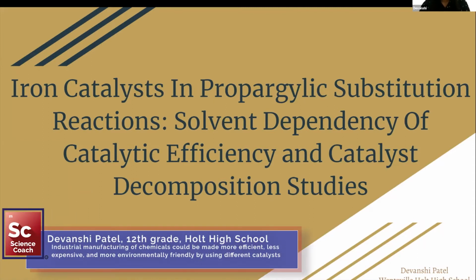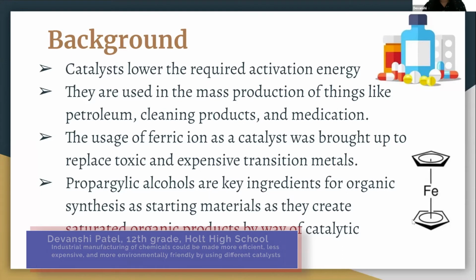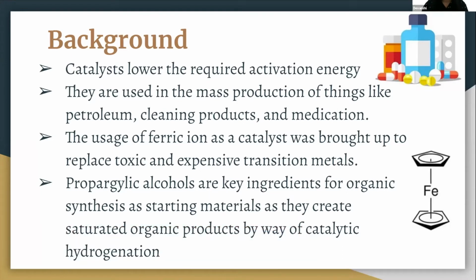I'm a senior at Wentzville Holt High School, and my research this year was on increasing the efficiency of iron catalyst reactions. Now, catalysts are anything that are used to speed up reactions, and they do that by lowering the amount of energy required to make a reaction go through. You can see them used in the production of many things, including petroleum, cleaning products, and in this case, medication.